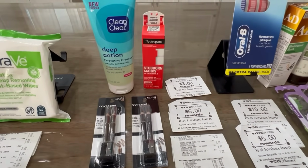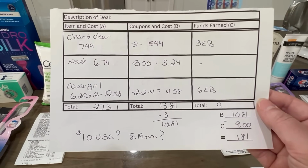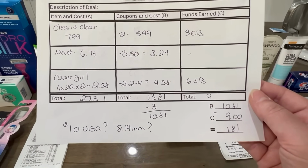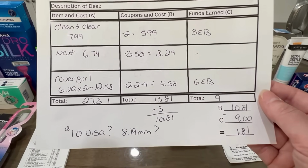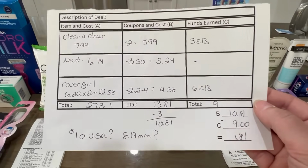So these 3 products here are $27.31. After coupons, they are $13.81, and I used my $3 off of $15, making it $10.81. Then I did get my $9 back in Extra Bucks, making it a cost of $1.81 for everything. Now, if I get the $10 Visa back for the Neutrogena and the Clean and Clear, it'll be an $8.19 moneymaker. Either way, it's good.